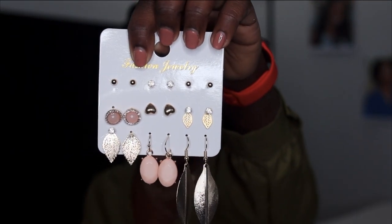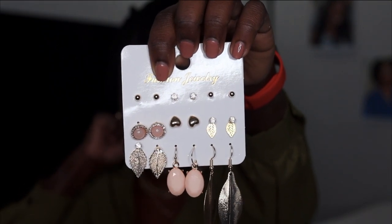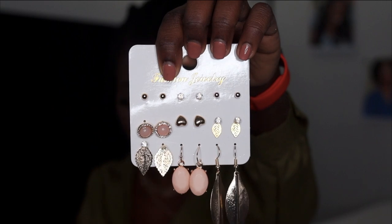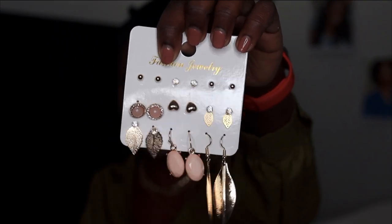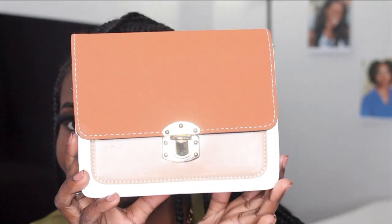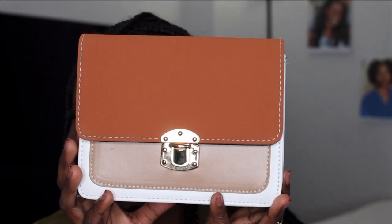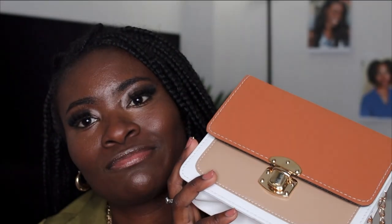What? So pretty. It has the leaf and it has these cute little rhinestone things. So it's 9 pair rhinestone decor leaf charm earrings, and these were $2.72. So pretty. Our color block push lock flap square bag is $13.07. From far, you can mistake it for a designer handbag, but yeah, no.